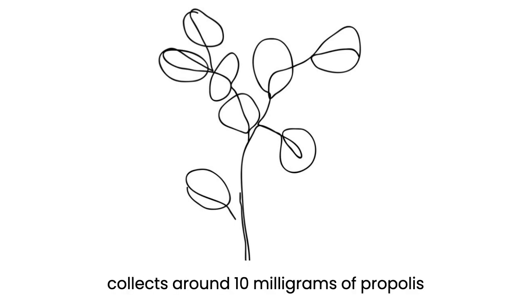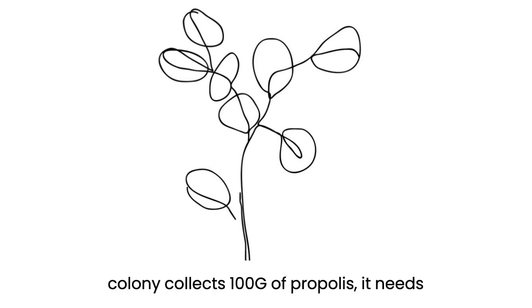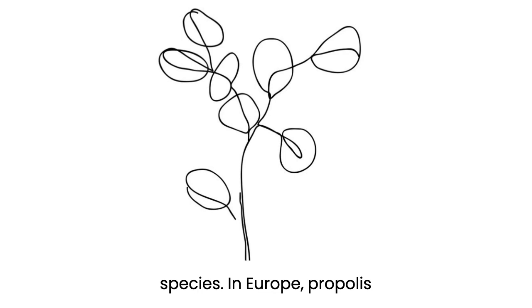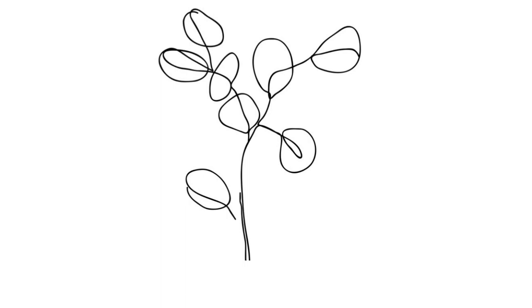A bee collects around 10 milligrams of propolis per flight. So, if an average bee colony collects 100 g of propolis, it needs 100,000 collection flights. Propolis has different colors depending on where it is collected. The composition also varies depending on the plant species. In Europe, propolis is collected at the end of summer and autumn. This is when the bees are preparing for the winter.